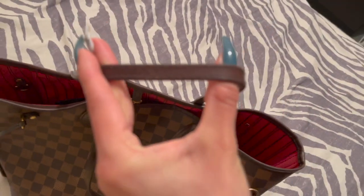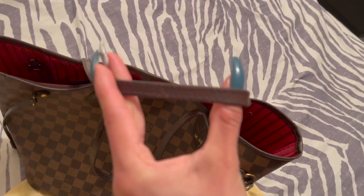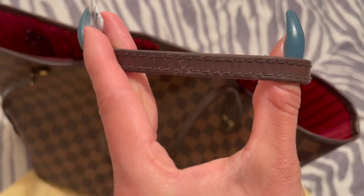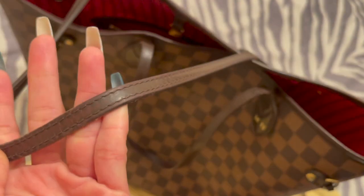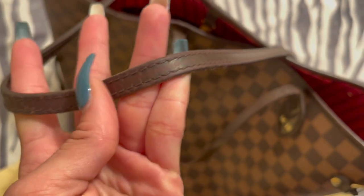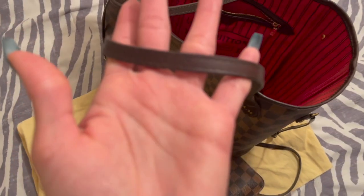Let me see what's the best way to focus this. As you guys can see, it does have some wear at the top. Mild discoloration, but very, very hard to see. As does this side, the other one.